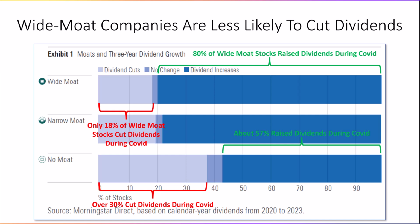For that reason, many of our strategies only invest in companies with either a wide or narrow moat. While our quality ranking for stocks includes moats, it goes much deeper than just one metric. But if you want a simple metric for quality, moats are a good place to start. Of course, this slide only covers the 3-year COVID period. During normal periods, dividend cuts are much more rare, and on average, companies increase their dividends 5.5% to 6% per year, which is ahead of the historical rate of inflation.